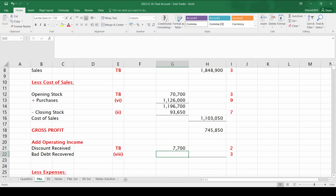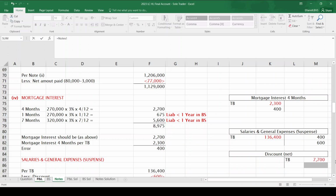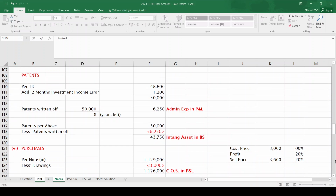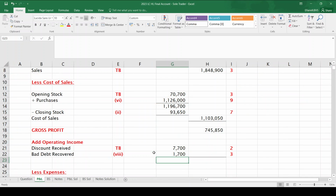And then there was a bad debt recovered, one of the last notes we did. I'm pretty sure the figure was €1,700. Bad debt recovered, €1,700. That's operating income as well. That's good. So if I add the two of those, they're my two incomes.